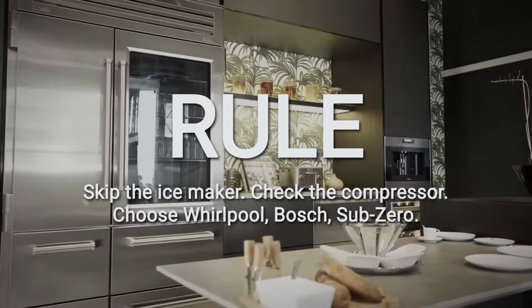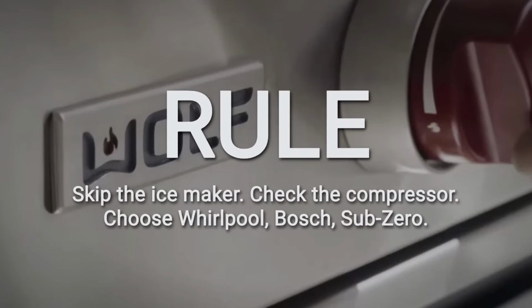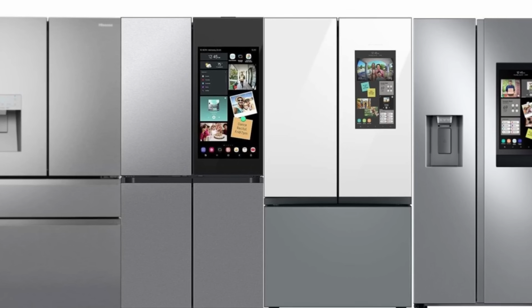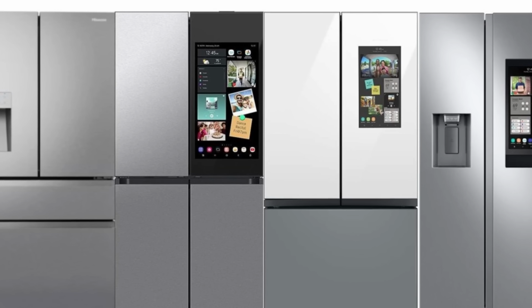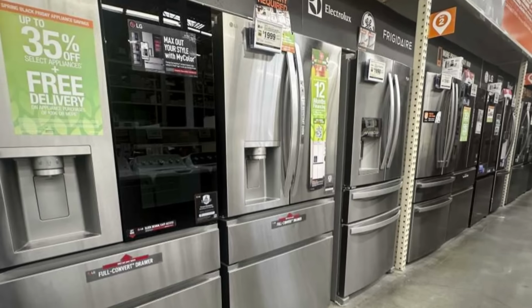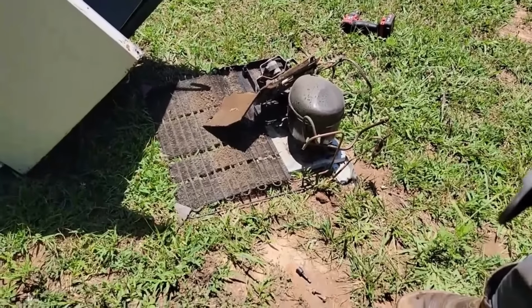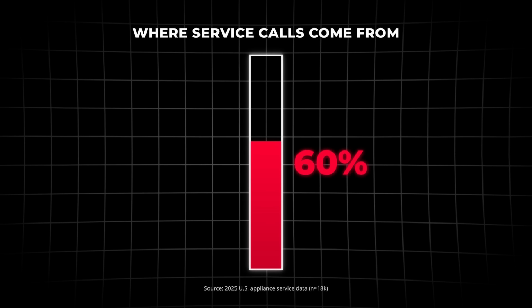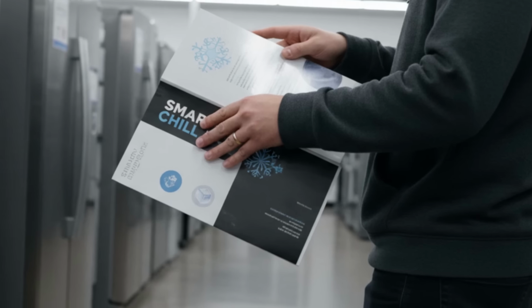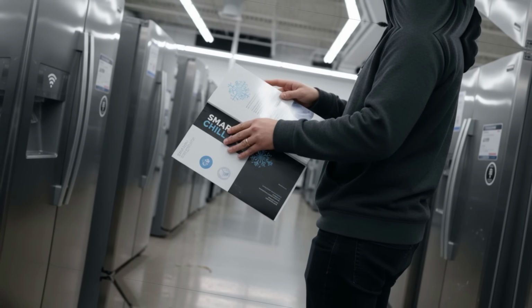Here's the rule for buying a refrigerator that won't rot on you. Skip the ice maker. Check the compressor. If a fridge comes loaded with smart features, a touchscreen, and a built-in ice maker, that is not a premium product. That is a premium number of failure points. 60% of all service calls come from ice makers and water dispensers. The simplest way to buy a more reliable fridge is to skip those features entirely.